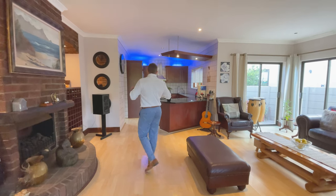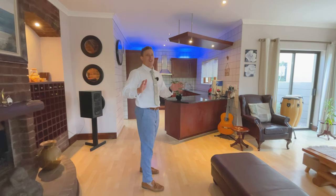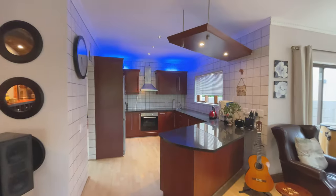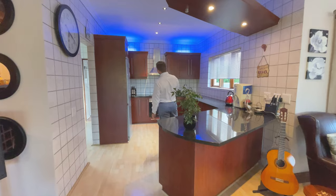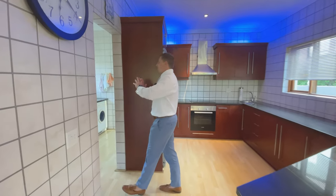Now this is so awesome. The flow of this property is really great. This lounge flows into an open plan kitchen with cherry wood cupboards. You've got granite countertops. And then something that I really love, another thing, is that you've got this separate scullery.